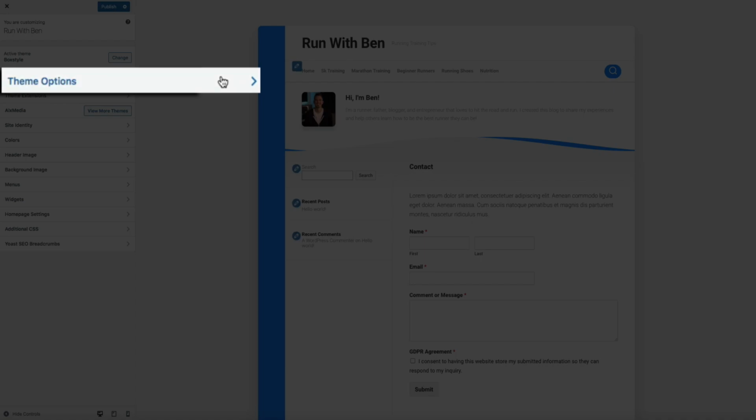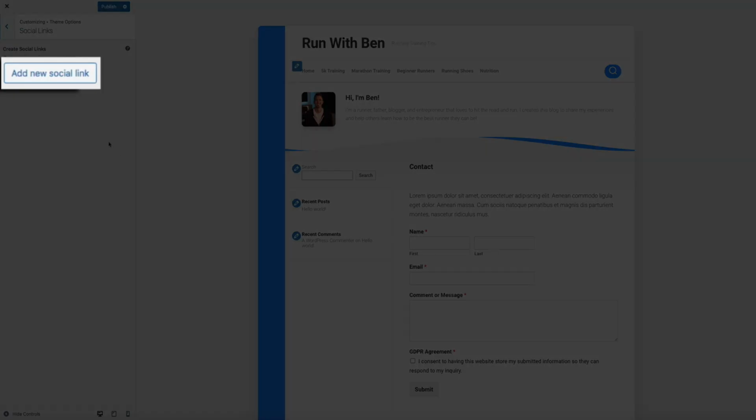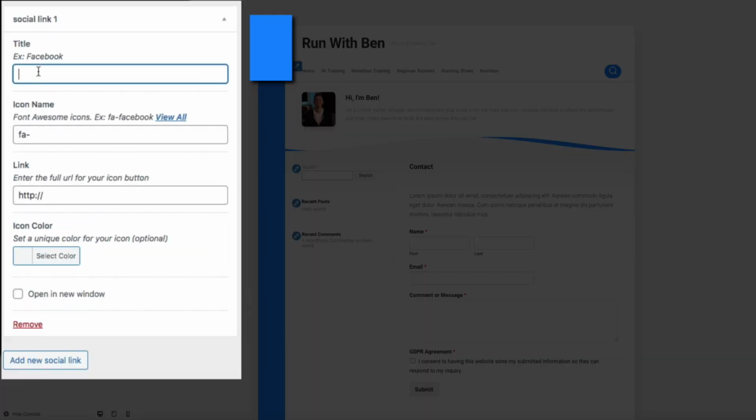Then open the Theme Options tab. Then the Social Links tab. Then click the Add New Social Link button. Then from here, it's fairly straightforward. You'll add the title, the icon name, link, and icon color if you want to change it.